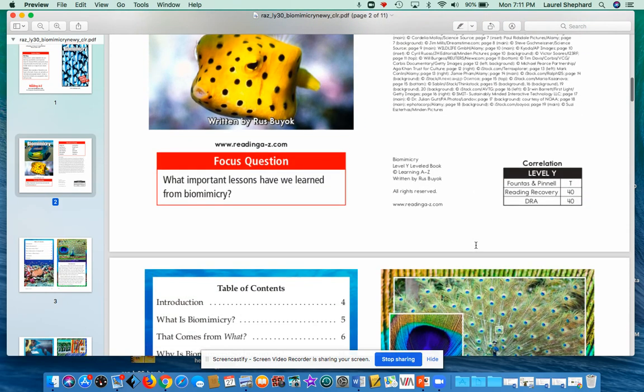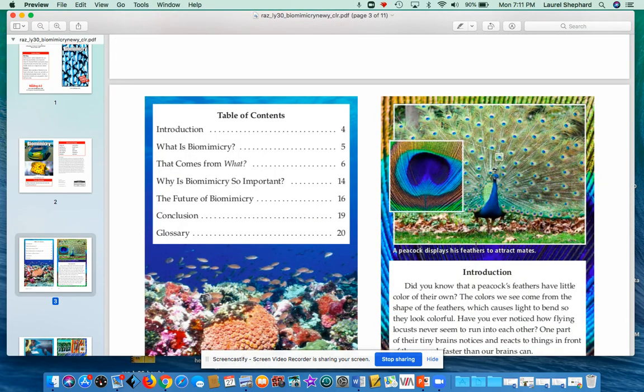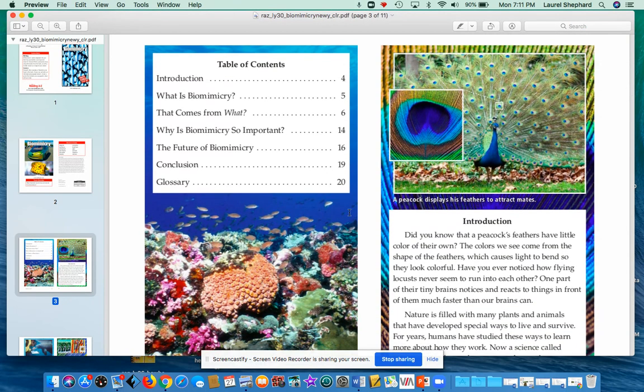Now, this book is actually for about fifth and sixth graders to read. So I'm going to read it to you. And some of the words might be kind of big for us, but that's okay. Just listen along and try to learn about how engineers and scientists learn from animals to then create new things that will help make life better for humans.